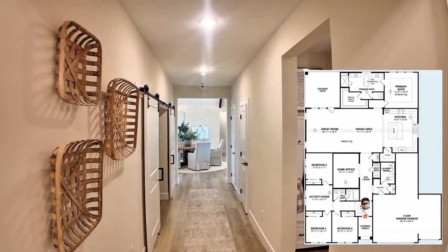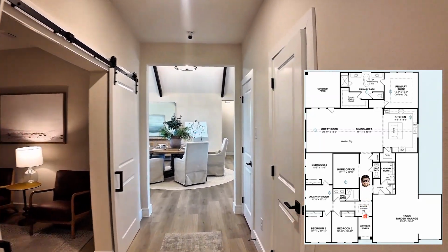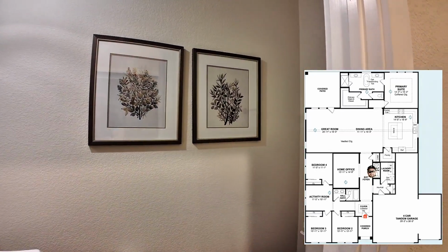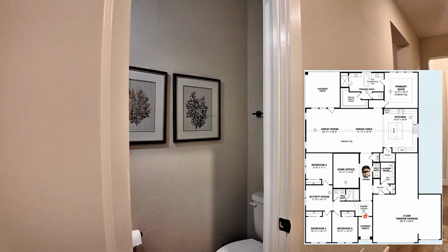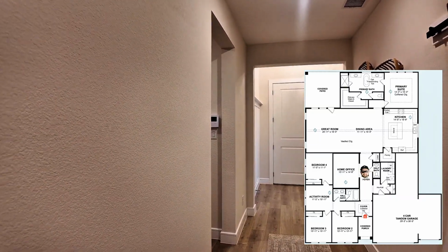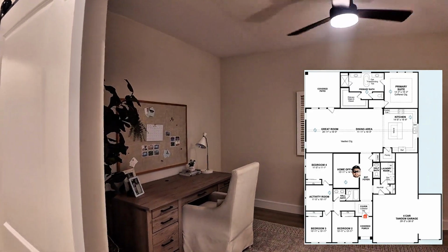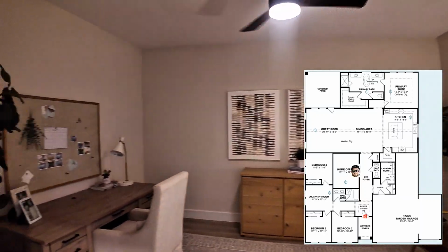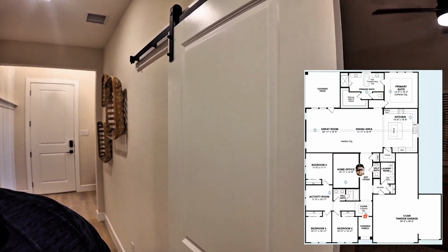Going down this giant hallway, nice large entryway, we have another bathroom. Powder bath. Just to give you an idea, front door, powder bath. About as many steps as the other one, so 2 good options right off the front. Now this is a nice office setup, especially if you got a couple people working from home. One desk there, one desk there. And then of course, sliding doors, right?